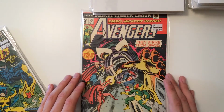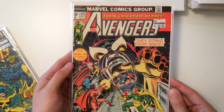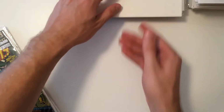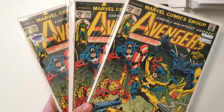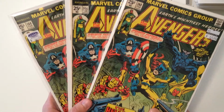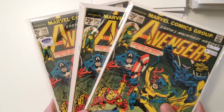Then we have some Bronze Age Avengers. Here is 125 with the Thanos appearance in here. Now we have a couple copies of 144. First Hellcat. Again, this book isn't worth that much, but it's a small key, so I picked up as many as I could for a decent price.